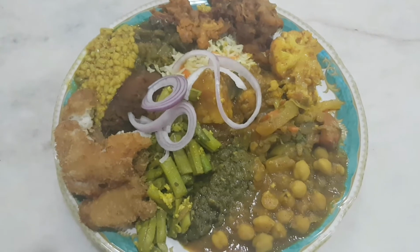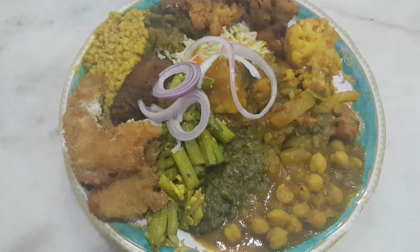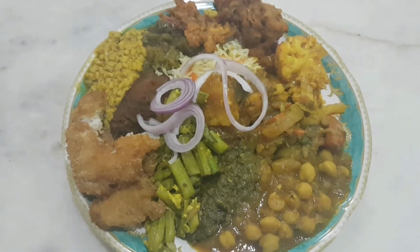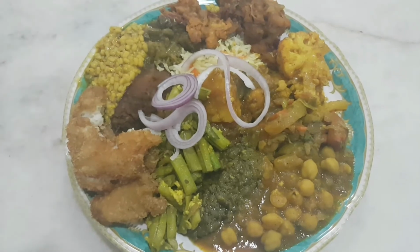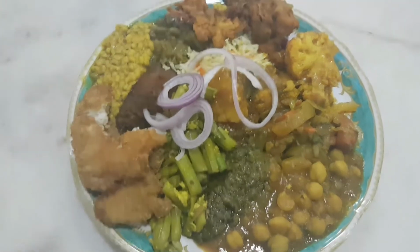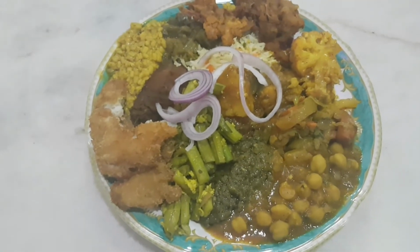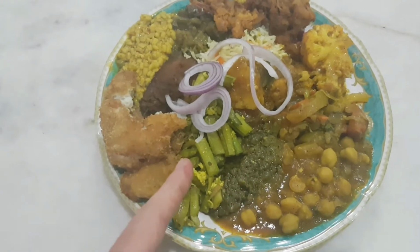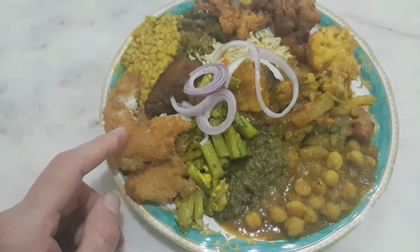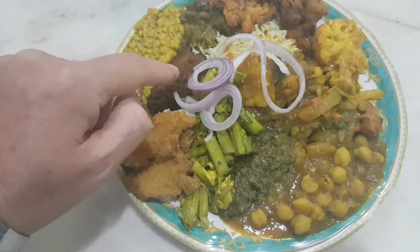So here I am at Paradise Restaurant in Bukit Bintang, Malaysia, and this is a Pakistani restaurant, and the great thing about it is it's all self-service. Let's talk a little bit. I've got about 12 different things here. We've got some chana masala, we've got some sag, we've got some snake bean with egg, we've got some fish with breadcrumbs. We've got a piece of fried spicy fish here.